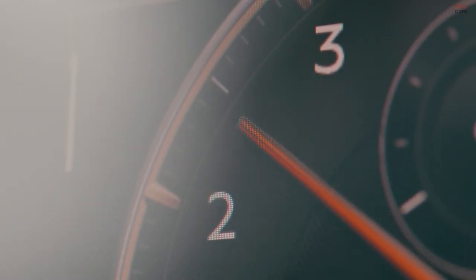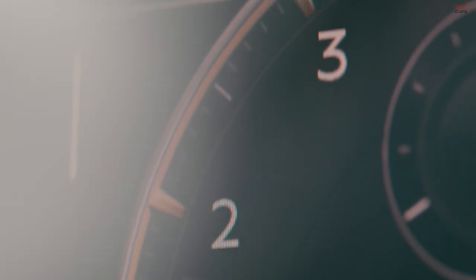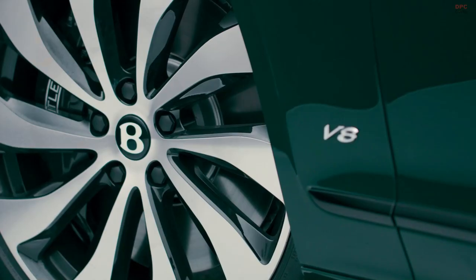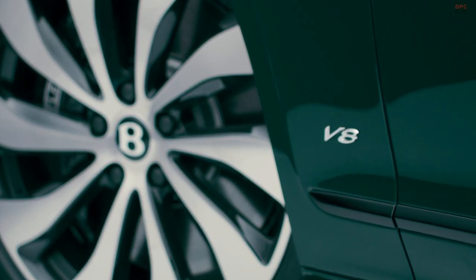The 2021 Bentley Flying Spur, hailed as the best luxury sedan in the world, is now available with Bentley's renowned and highly successful V8 powertrain as an alternative to the iconic W12. Here are some of the highlights.